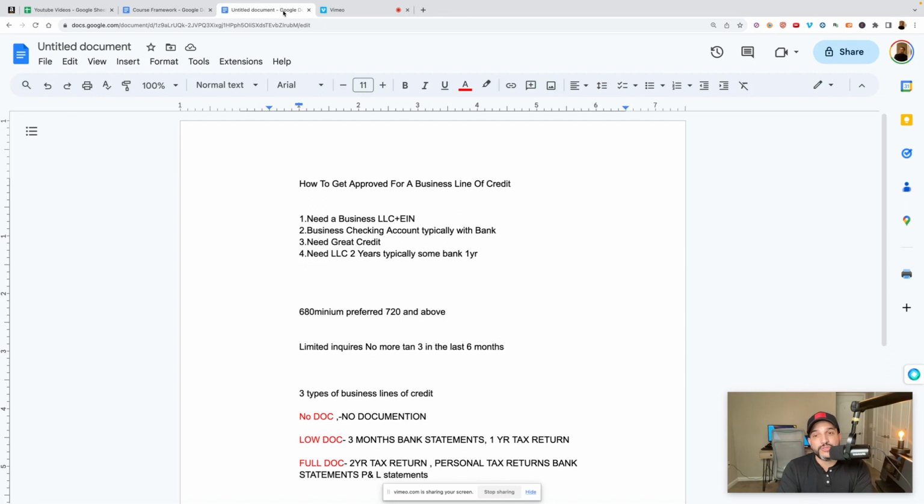So what you need in order to get a business line of credit: you obviously need a business set up. You need an LLC and an EIN, an employer identification number, which is basically just your social security number for your business. You need a business checking account, typically with the bank you're getting the line of credit from. That's usually how it works. Some banks don't require a relationship with them, but most do because they're going to withdraw your monthly payments directly from that bank.